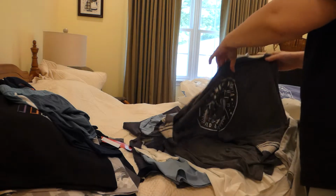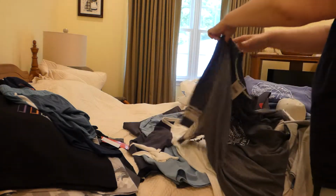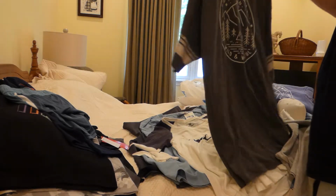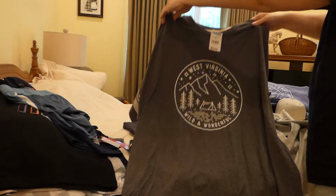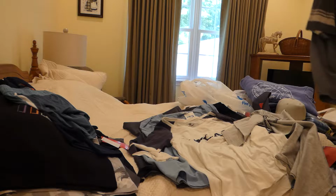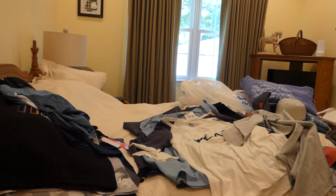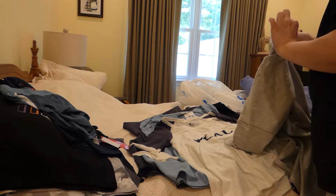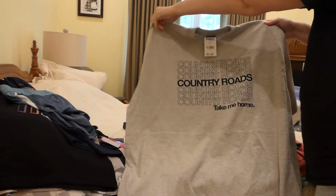And I got another one, the dark gray. It's kind of like a jersey almost. That was $9.99. Beautiful. I think this was the only size they had of this one as well. This is a Champion shirt, so that'll be good quality. And for $5.99, I got this Country Roads Take Me Home gray shirt. That'll be cute.